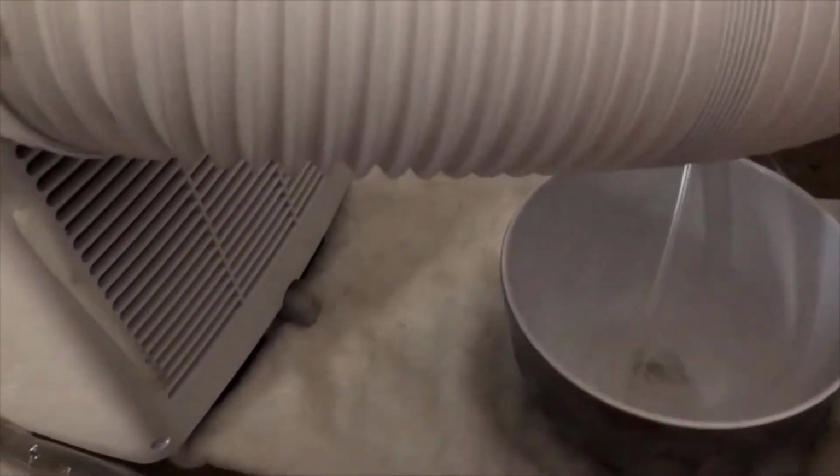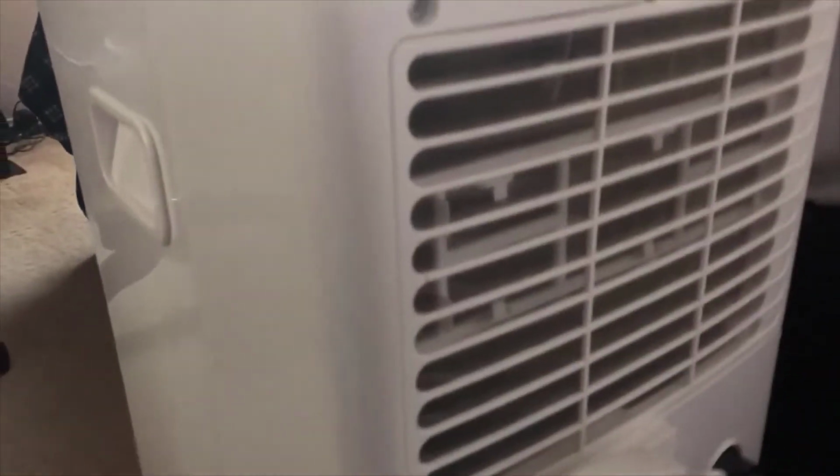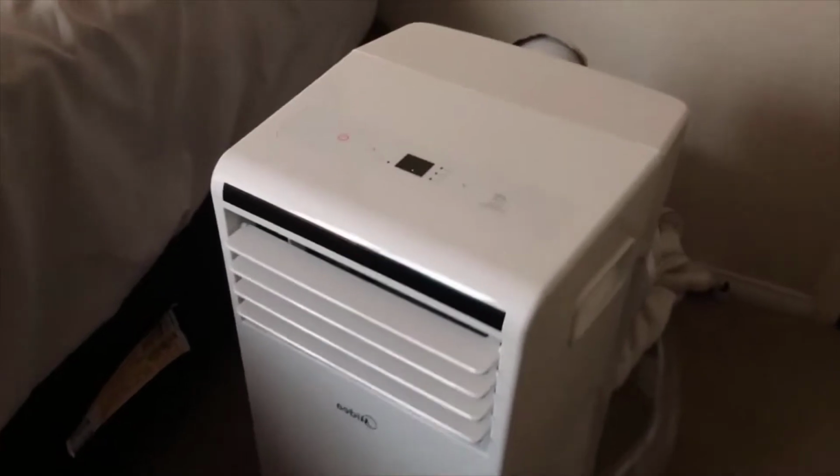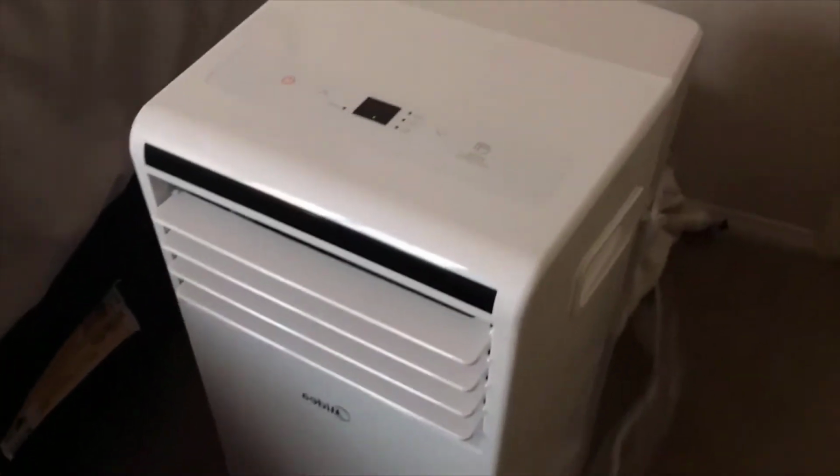So I'm not sure how much it drains. I just kind of wanted to do this fresh out of the box, and then maybe I'll post updates. I'm hoping this works because let me tell you, having to swap portable AC units on the second floor with this unconventional setup I have to do, it's a bit of a bother.